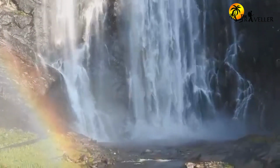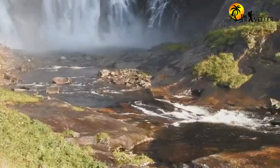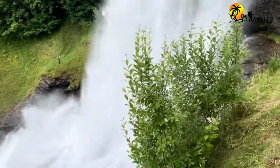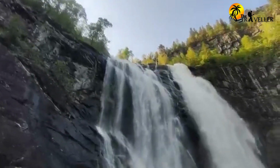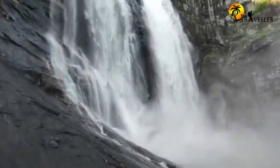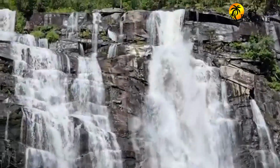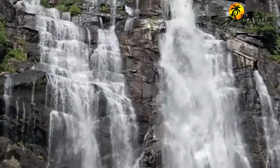In summer, the weather is perfect for hiking and picnics, with long daylight hours and warmer temperatures. Autumn paints the landscape in rich shades of orange, yellow, and red, giving Skjervsfossen a magical, almost fairy tale atmosphere. And in winter, parts of the waterfall freeze, creating spectacular ice formations that attract photographers and thrill seekers alike. The changing seasons truly transform this place, making it worth visiting any time of year depending on the experience you want.